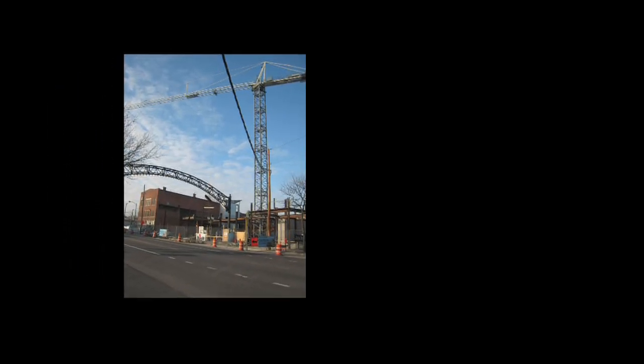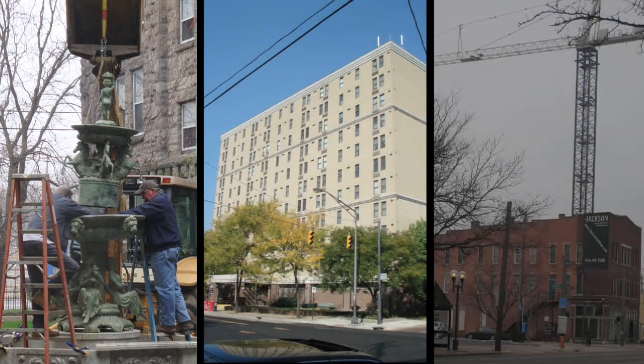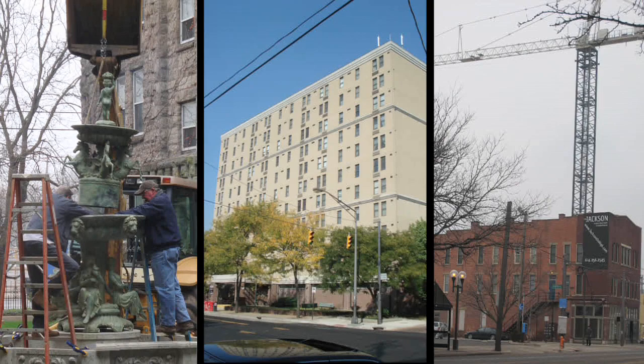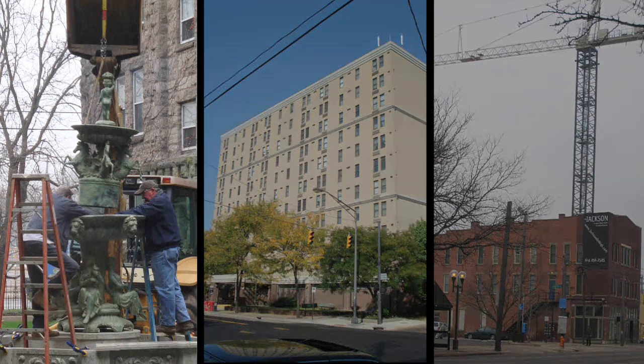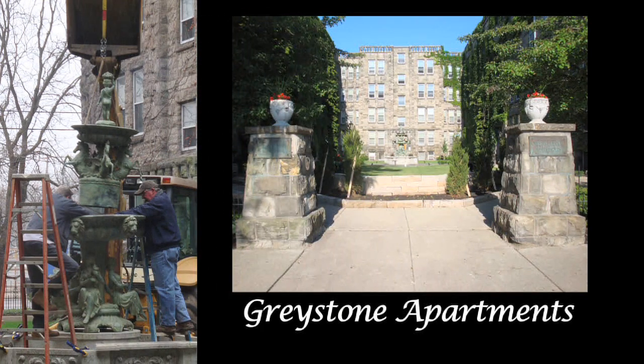2010 saw numerous architectural developments come to fruition in the Short North. The SID had ample cause to celebrate the efforts of many of its community partners. Tonight we recognize three of the most visible. The first is the beautiful courtyard of the Greystone apartments. The Greystone has always been a signature feature of the Short North.